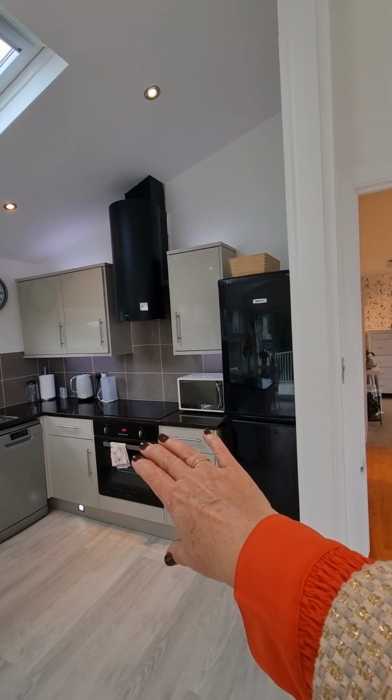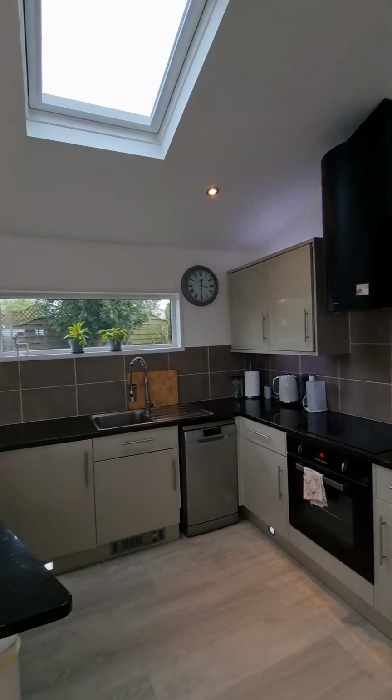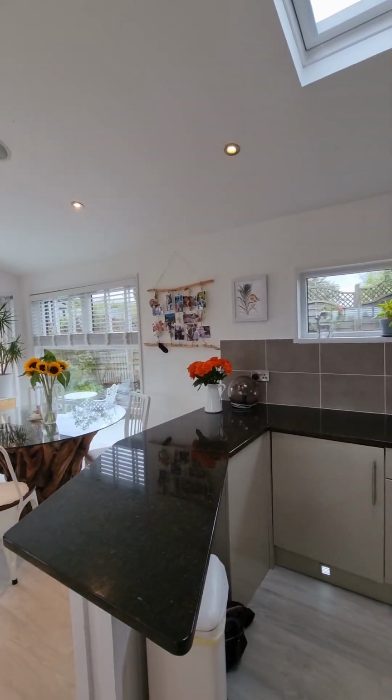You've got your integrated appliances, so you've got your oven, your hob and your extractor. Plenty of space for your fridge, freezer. You've got a dishwasher, you've got an integrated washing machine. Great bar area.